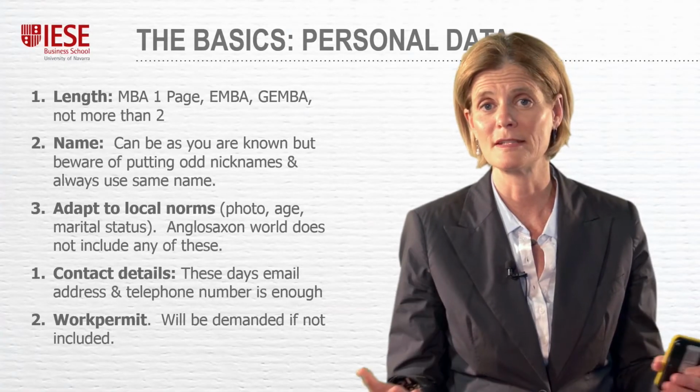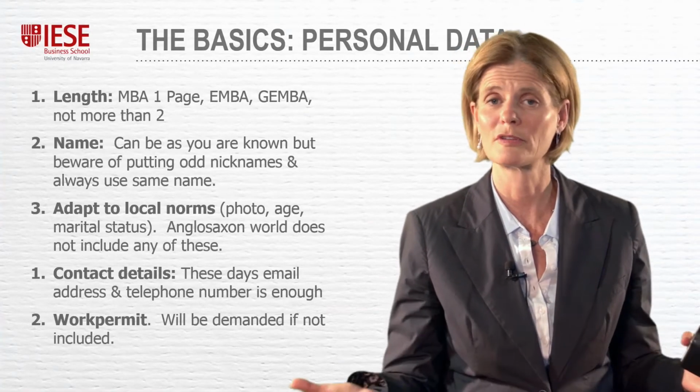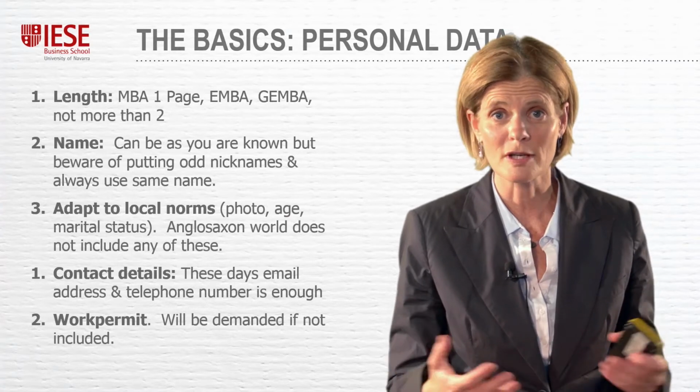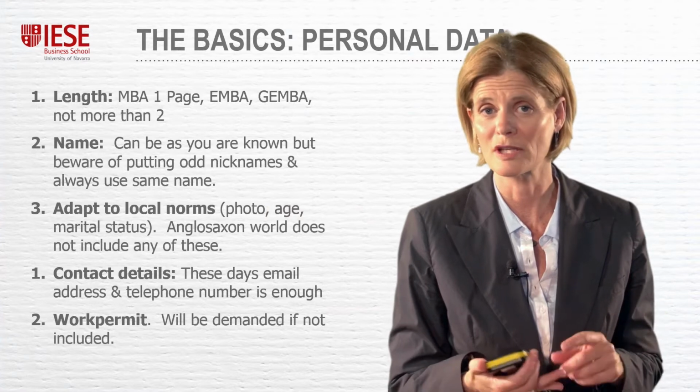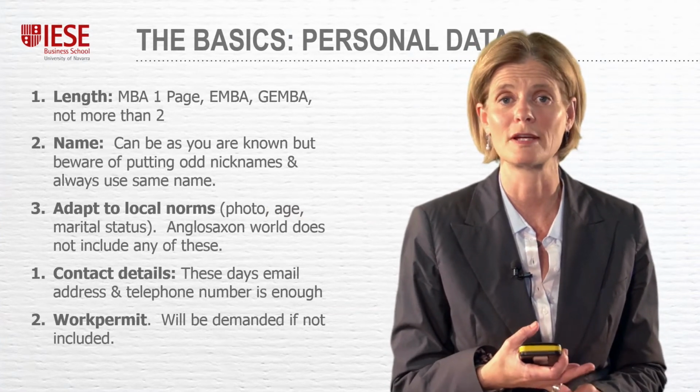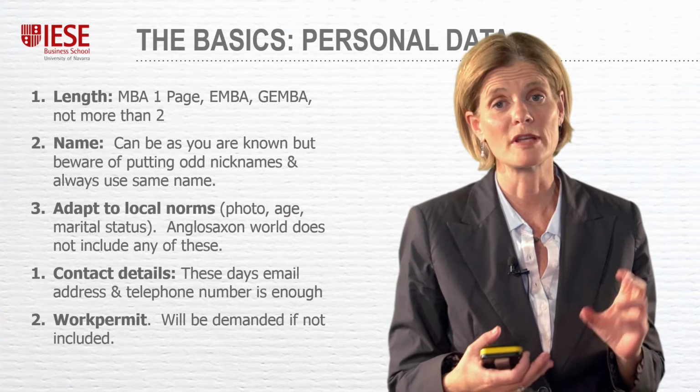Now, in terms of contact details, the traditional CV in the past included your physical address. That's no longer necessary, but it does need to have contact details, so your email and whatever number they can locate you at.